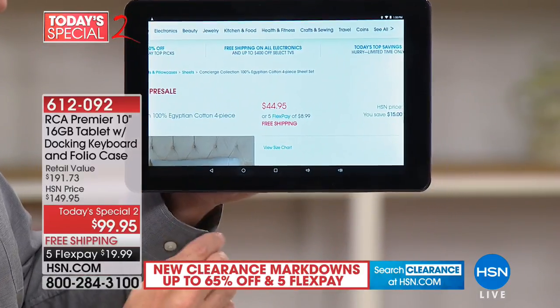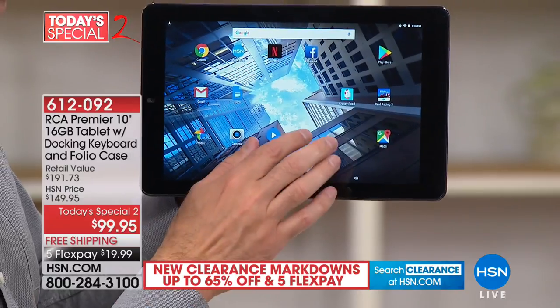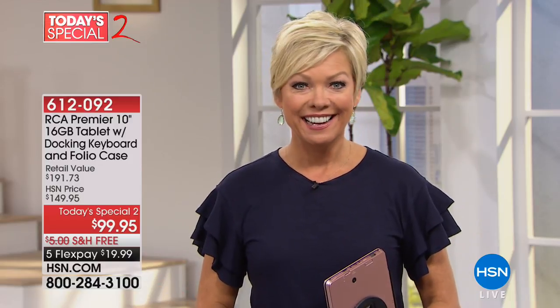It's so true, and it used to be, we talk about this every time we're together, tablets used to be just for pleasure and consumption and watching movies and playing games. Boy, they've come a long way, baby. And now you can really do all of it. You're banking, you're emailing, you're social, all the things you already do on your laptop or your desktop, you can do on a tablet.